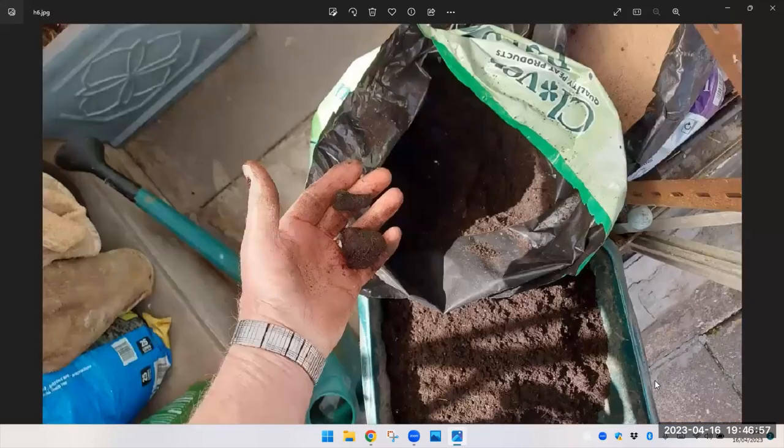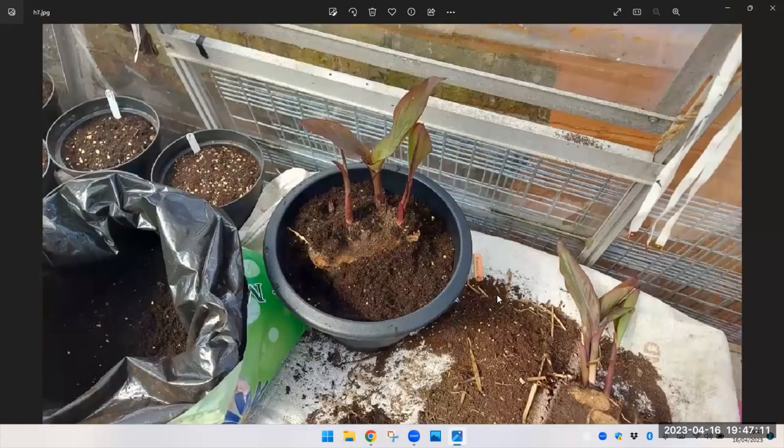Right, last one to go in, one of my solid pots. Although clover compost is supposed to be good, which we'll come on to later on, I'm still getting lumps of crap out. And that was a pebble. How do you get a pebble in a bag of multi-purpose compost?